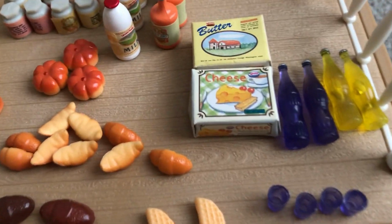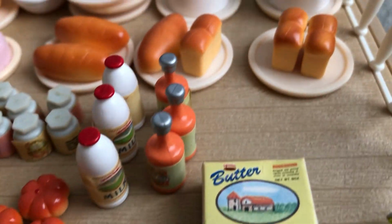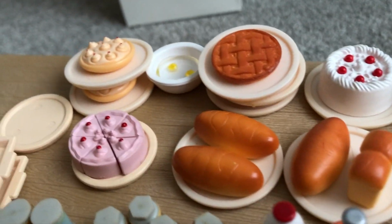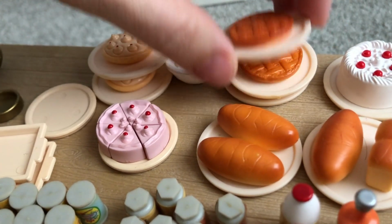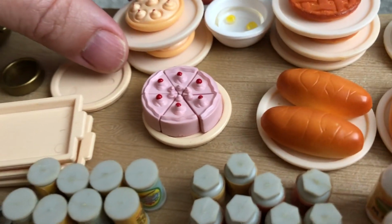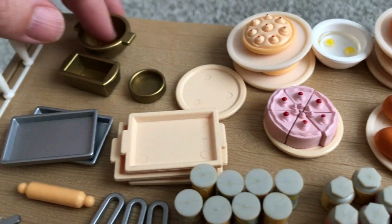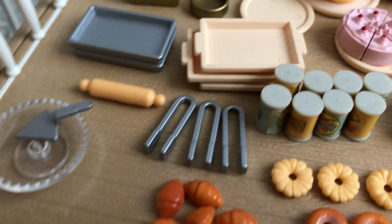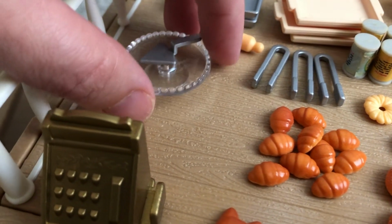And oh my gosh, so many things. Like multiples. So you get three juices and milks, three cakes, three pies. I mean, no other set offers so many, even the supermarket, you don't get all these multiples. This is amazing. I just can't believe how many items they include with this.